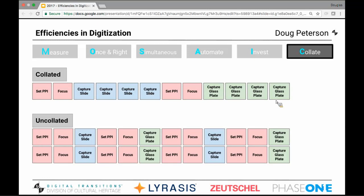And that is, if in the first example, we do this in a collated way where we set up the camera, we set up the system to scan slides, and we do 4 slides in a row, and then we set it up to do glass plates and do 4 glass plates in a row, we have far fewer operations and a much more efficient workflow than if we do it in an uncollated manner.